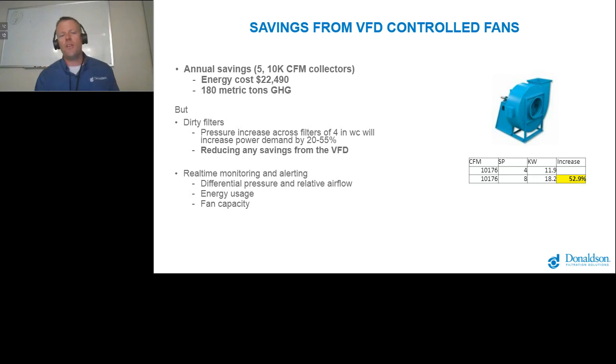And so the first column you'll see is how much airflow it's going. So we're keeping consistent airflow. The second column is the static pressure seen by the fan. So you see about a 4-inch of water increase in static pressure seen by the fan, which is roughly the difference between clean filters and dirty filters. A 4-inch of water increase of pressure is pretty typical going from clean to dirty filters. And then if you look, the next column over is kilowatt hours, and lastly is the increase. So if you're running with dirty filters, now you've increased your power use to about 52%. So any savings you would have got from installing the VFD are gone.